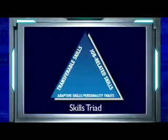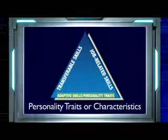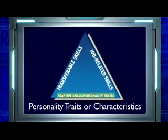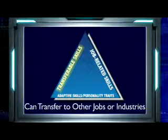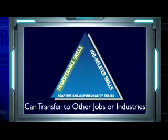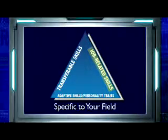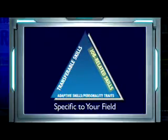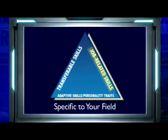So let's take this opportunity to review what we've learned in this video. Your skills can be categorized into three types. Adaptive skills are the personality traits or characteristics that help you to succeed every day and are usually the ones most valued by employers. Your transferable skills are more generalized skills that are useful across a wide variety of jobs and industries. Job-related skills are specific skills you've learned as a part of your education or work experience that apply to your field.